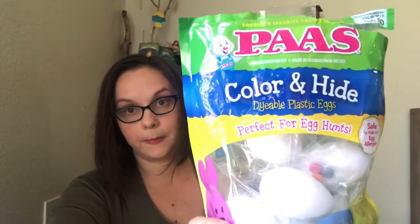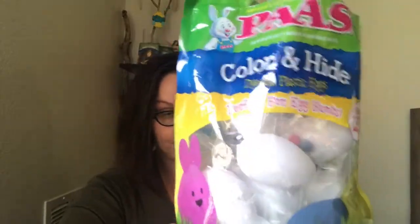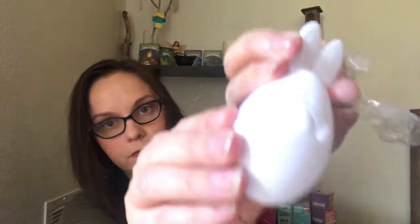And then I found this. This is color and hide plastic eggs for you to dye, which I also thought was amazing. So I don't have to boil as many eggs that probably won't be eaten in time. They come individually wrapped. They are chicken, and there's a bunny. I opened one for my little one. Would you like the bunny? They have a little texture on the outside of them, and then you're supposed to open them up to dye them. On the inside, there's no texture. It's very smooth, so I'm guessing the inside is not going to dye, and the outside will dye.